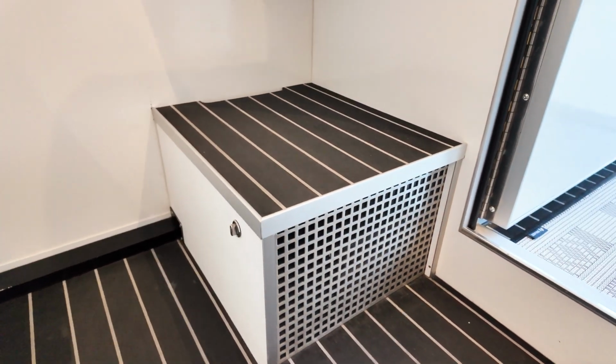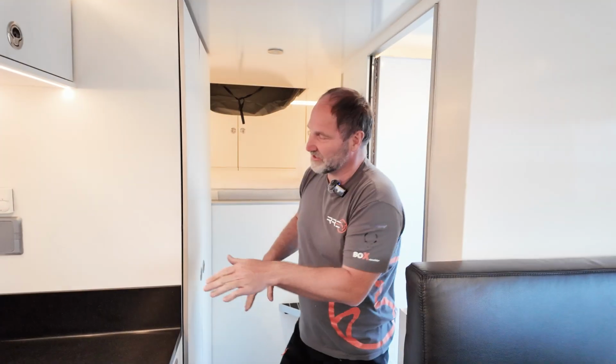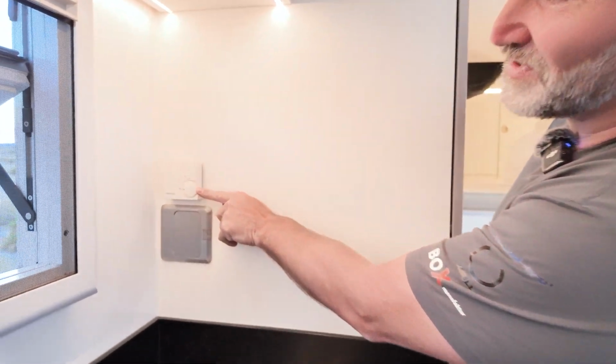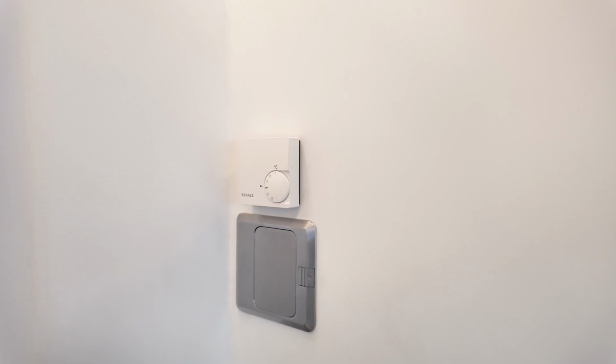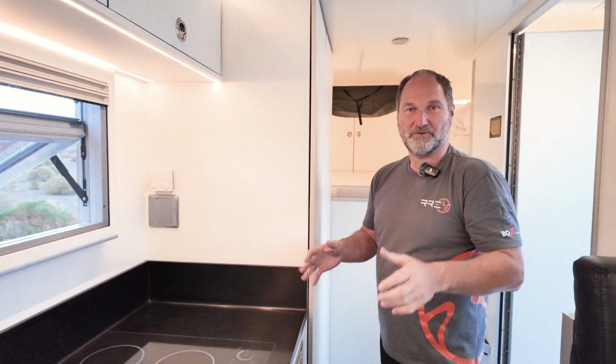You can start the heating system before you leave for your trip, and you won't forget it. You have a thermostat here, you're adjusting the temperature, and the system is doing the rest for you, so it will switch on and off according to the temperature curve, and you don't need to worry about it at all.